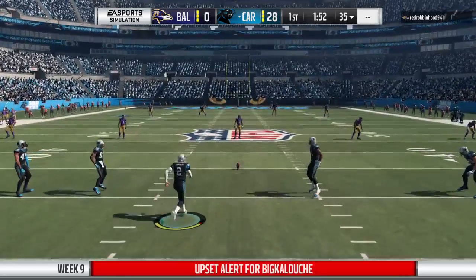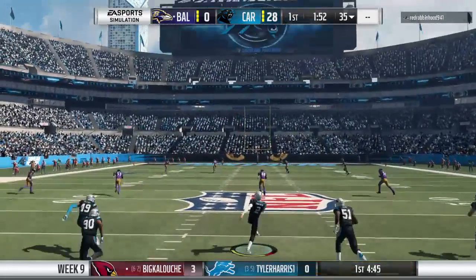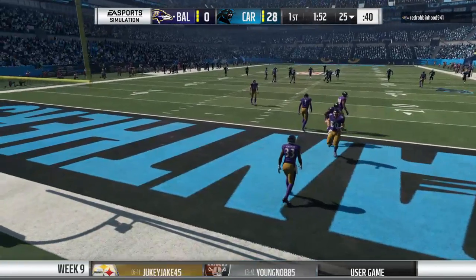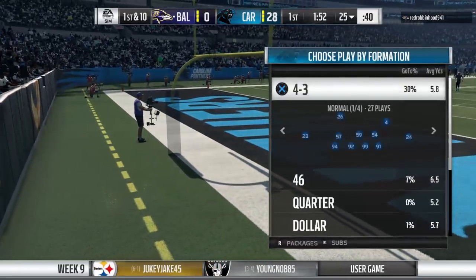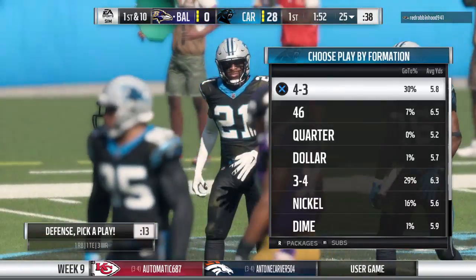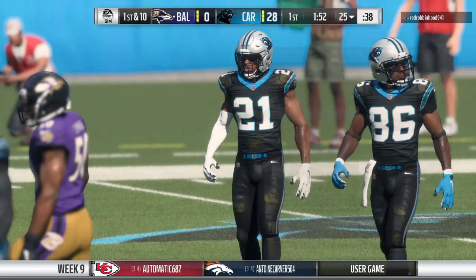So they throw the pick six. They'll get another shot at it now as this one's in the air. And this will be a touchback as that sails over the end line. The Ravens offense now, they get set and head back onto the field.